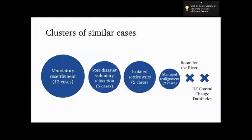We also saw a couple of other examples that were similar to the FEMA buyout program. They were actually some community-scale voluntary relocation programs done in Japan after the tsunami and in Australia after a flash flood. The next set of cases are these isolated settlement cases, which include the Alaska and the Louisiana villages that I mentioned earlier. There are very similar stories taking place in Panama and in the Pacific Islands.